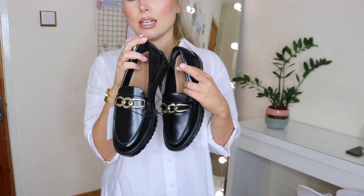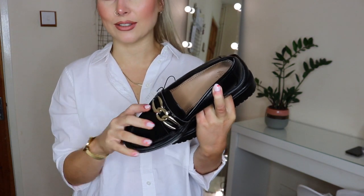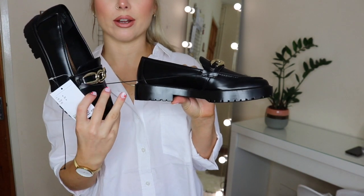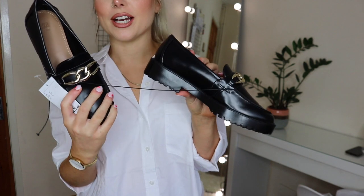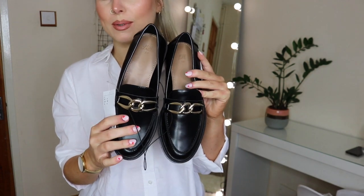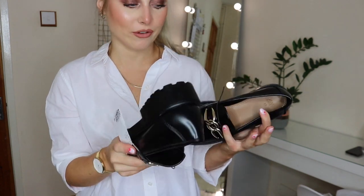So these are the shoes up close. You can see they're just stunning, like the gold sort of buckle detail on them. They look really expensive, like Gucci. And they've got that really chunky loafer sort of heel on them. They're just going to be great in my wardrobe for so many different things, and I'm definitely keeping these. I got these in a size 4 and they were perfect fitting.